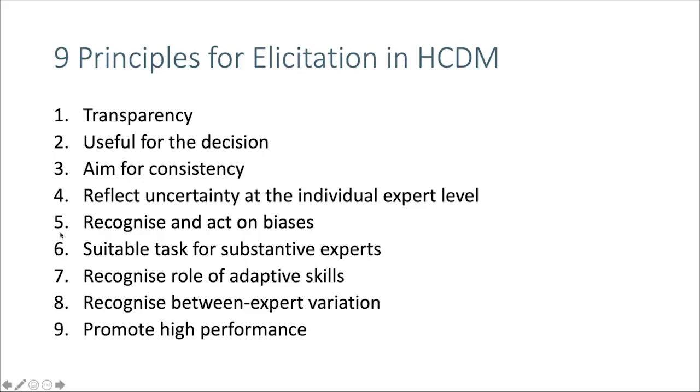The third principle is that the elicitation should aim for consistency, but it also needs to be flexible and respect that different decision-making contexts might have different constraints. For example, a local decision maker might have different time or resource constraints compared to an international decision maker, and the methods might need to reflect that. Principle 4 is that the elicitation should reflect uncertainty at the individual expert level.